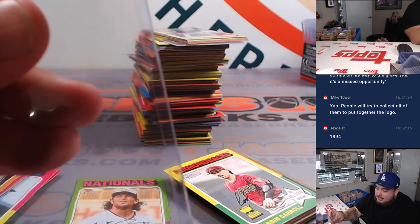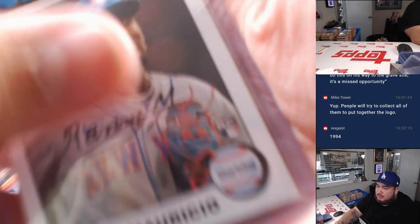That's a pretty nice one there for the Mets, EA. I feel like he's been a prospect for a very, very long time, too.